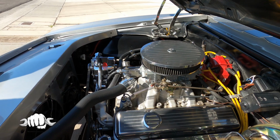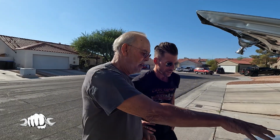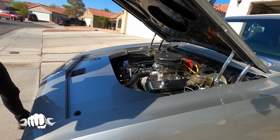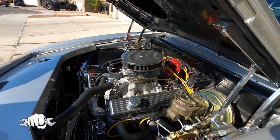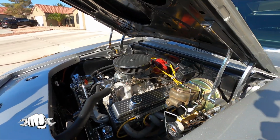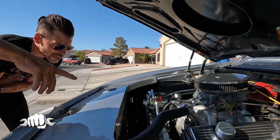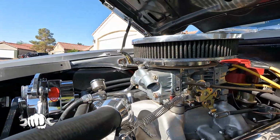When I first built it in 2000, it had cast iron heads and the stock intake manifold. So the motor's 24 years old. Still runs great, doesn't burn any oil or anything like that. But then I decided that I wanted a little more power, so I went with the Performer heads and the Performer intake manifold.